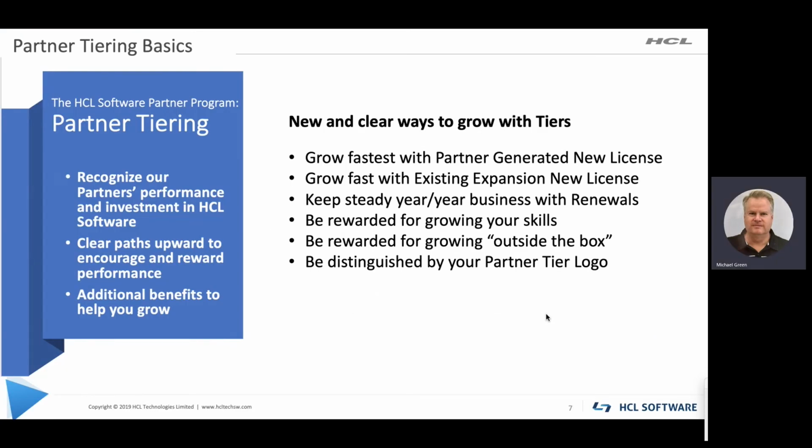Let's take a deeper look into the partner tiering. The reason we're implementing partner tiering is to be able to recognize both our partners' performance as well as their investment in HCL software. Also to provide clear paths upward between tiers and both encourage and reward performance, and also as a framework to offer additional benefits to help you grow. So what are some of the ways that you can grow with tiers? Well, the fastest way to grow is with partner-generated new license revenue. You can also grow fast with new license existing expansion. It also takes into account your steady year-over-year renewals business, and then it helps you grow with new things that haven't been accounted for before, like helping you grow your skills, being rewarded for growing your business outside of your normal lines of practice, and then to be distinguished by a partner tier logo.